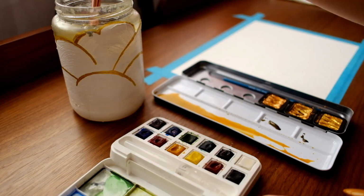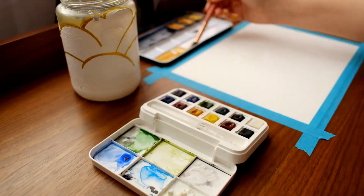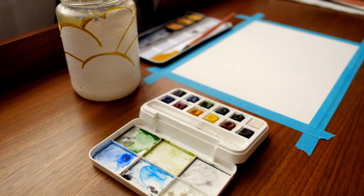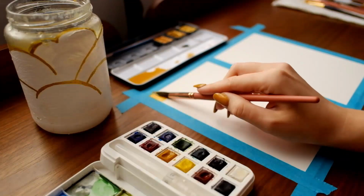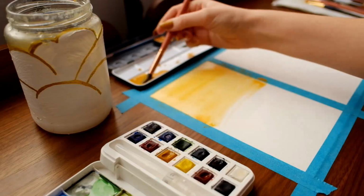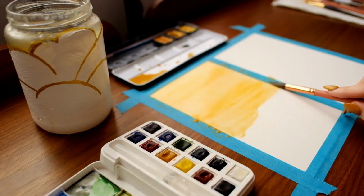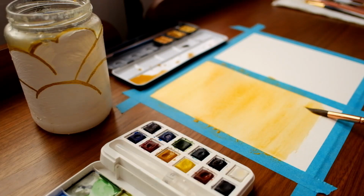I highly recommend you mix as much paint as you're going to need to cover your area before you start. Otherwise, you're going to end up with a lot of splotches and streakiness. Watercolor can dry really quickly, and while you can easily work in layers, I recommend if you're trying to get a flat color over a large area to mix more paint than you need before you even start.